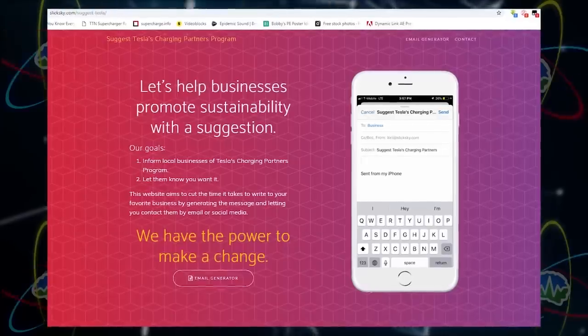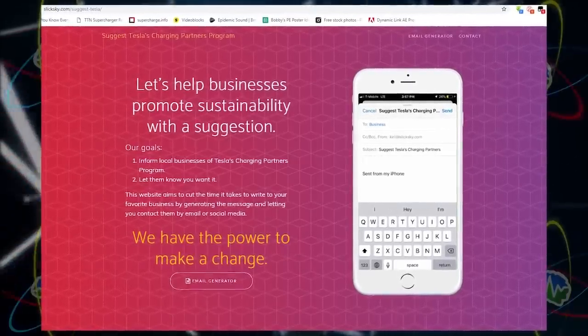So, I mean, this is if you wanted to send it to, like, your local supermarket to say, hey, there's this thing where you get a free charger. Normally you'd think, oh, I'd have to write a whole letter. But here he's written the letter for you. It takes 2 seconds, literally. Right. And then, boom, they'll know about it. And he's been having great success.